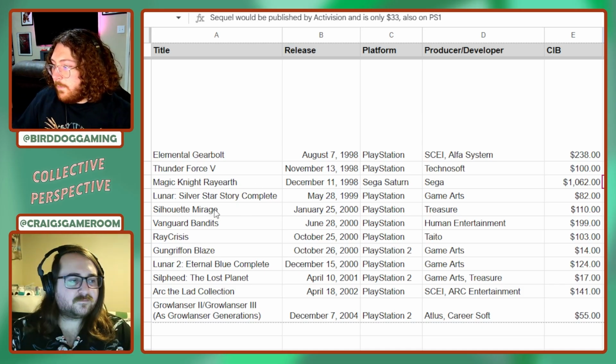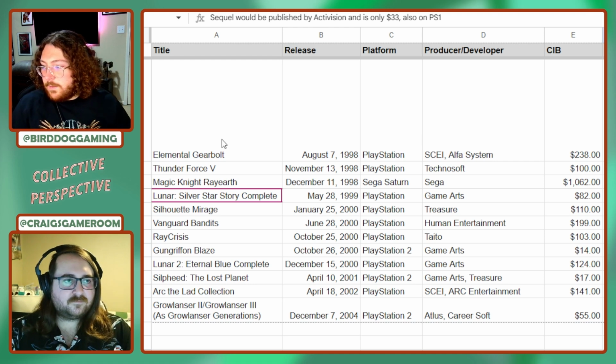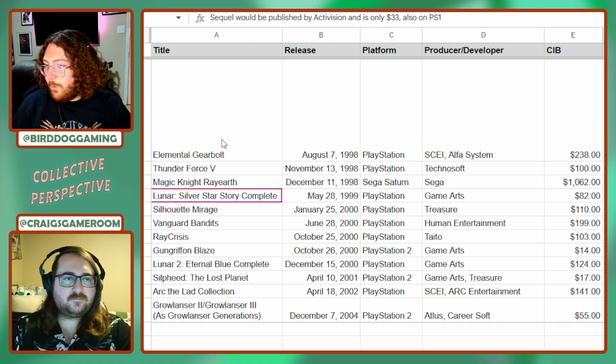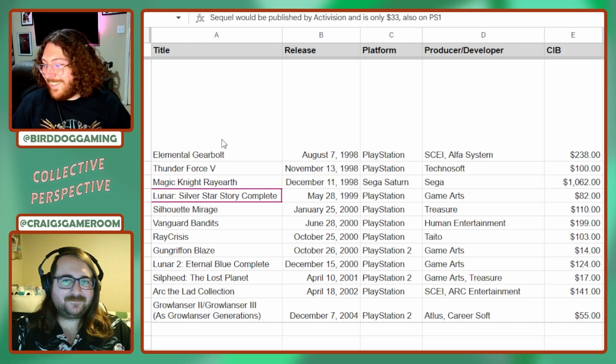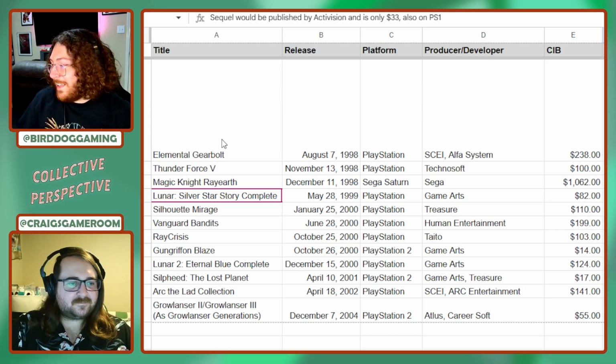Silhouette Mirage, that game is a Treasure game. Wow, that's a double whammy, and it's only $110. That's pretty insane. That's a game I've never heard of. Silhouette Mirage, anybody?